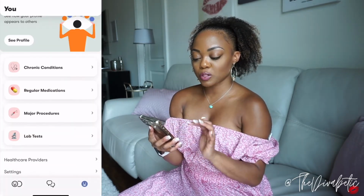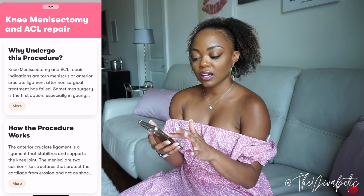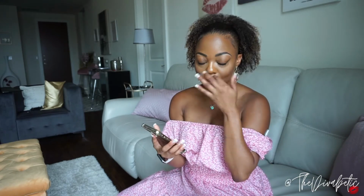And then major procedures, I've had 2 ACL repairs. So in here it has that in there. And it's just so much information, you can just learn a lot. So aside from having literally all of your records, well, I say all, but your doctor obviously has to be able to connect to the app and upload your information on their end for all of your records to be here. But still, you have all of your information here, literally at your fingertips.